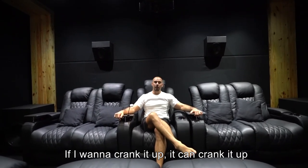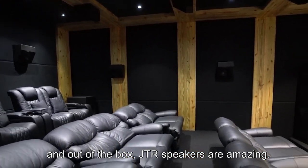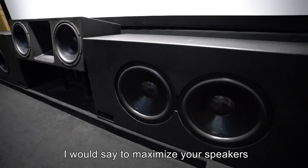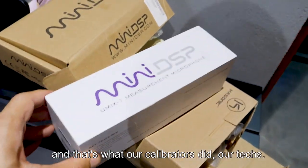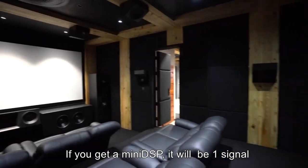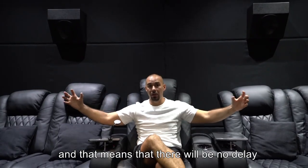If I want to crank it up, it can crank all the way to reference level with no problem. And out of the box, JTR speakers are amazing. They're really powerful, especially their subwoofers. But I would say to maximize your speakers, you need to get a miniDSP. And that's what our calibrators did, our techs. It's very tricky to have four subs. If you get a miniDSP, it'll be one signal and the frequency in your room will be pretty much flat.